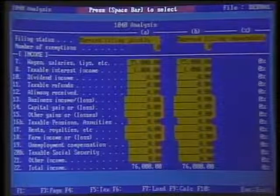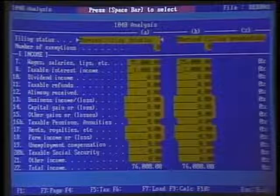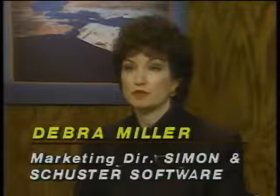So this is a handy what-if scenario type of feature that we've added this year. And Deborah, the Lasser program runs only on the IBM incompatibles? That's correct. It runs on all of those machines as long as you have 256K.